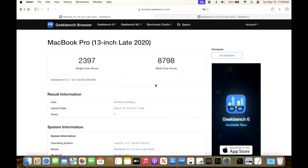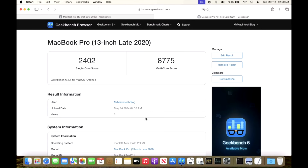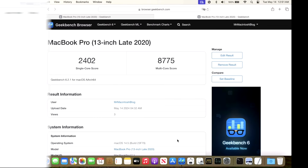Let's take a look at the Geekbench 6 benchmark scores for this 2020 M1. We have a single core at 2397 and a multi at 8798 for 14.1.1. And once we jump to 14.5, we had a 2402 and an 8775. And it's pretty much right on target. That's what we're looking for, and that's why we do this test. We want to make sure that the new update doesn't cause anything problem-wise that causes a big swing either up or down. Looking good across the board.